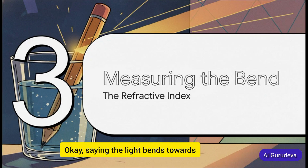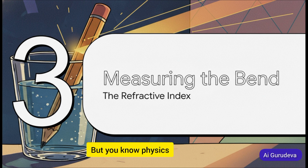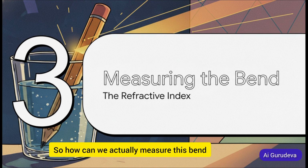Okay, saying the light bends towards or away from the normal is a great start. But you know, in physics, we need to be precise. So how can we actually measure this bend?